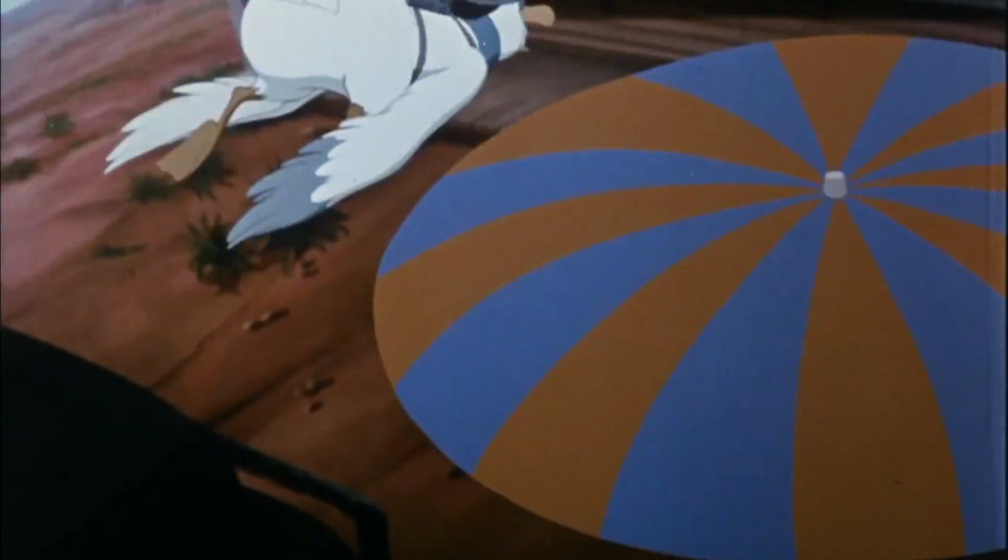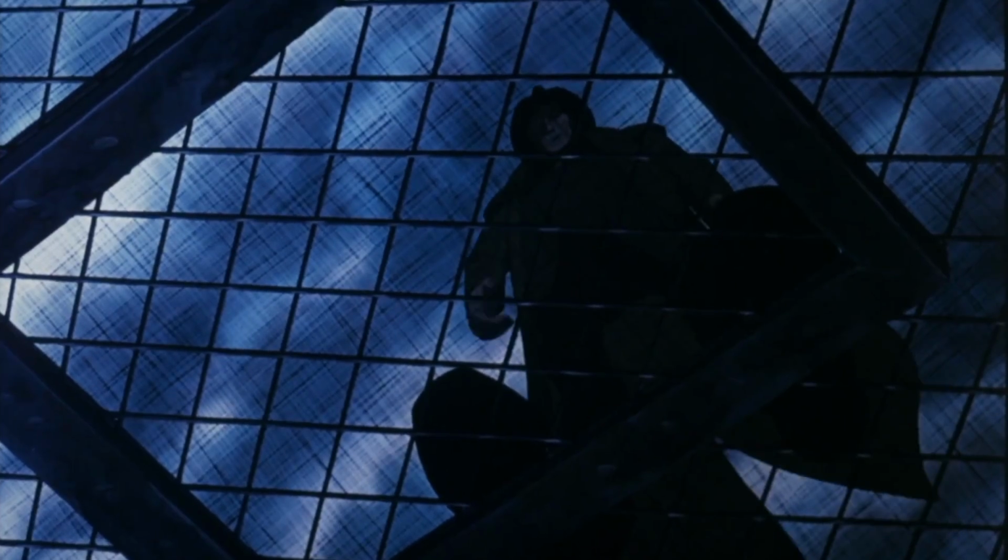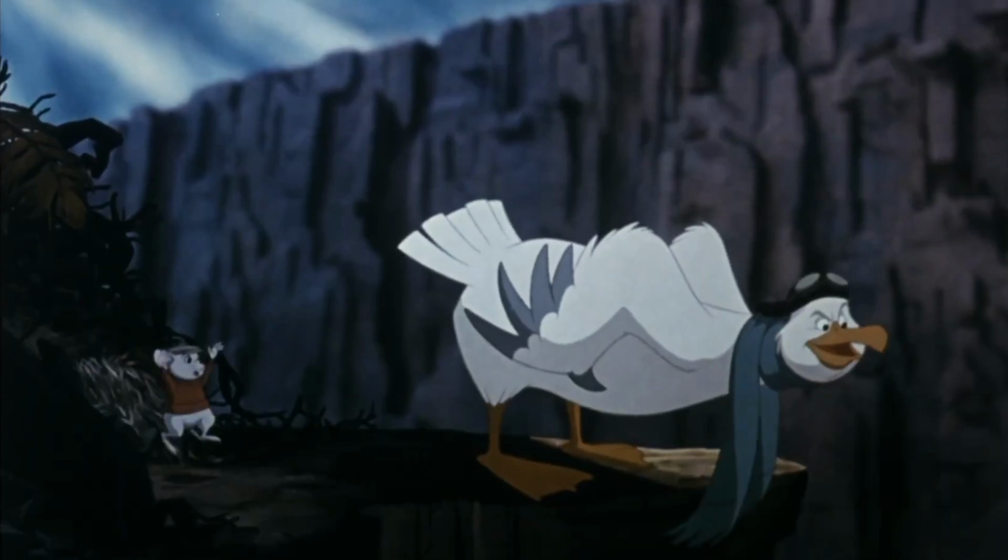Both Ava Gabor and Bob Newhart returned. The legendary George C. Scott played the villainous poacher Percival McLeach, and John Candy voiced the comical albatross Wilbur.